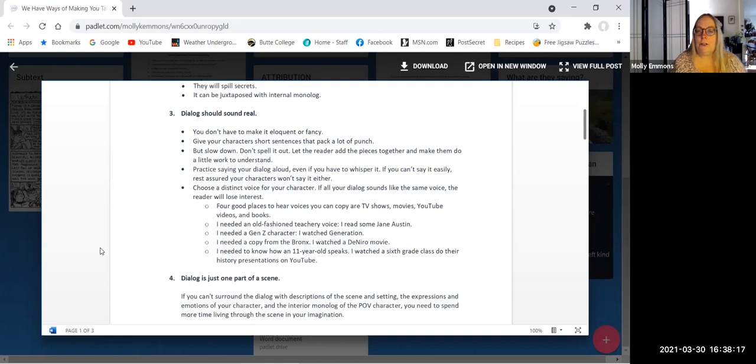Third, dialogue should sound real. You don't have to make it eloquent or fancy. One of the most common errors is to try to use big words when writing dialogue. Give your characters short sentences instead that pack a lot of punch, but slow down. Don't spell it all out. Let the reader add the pieces of the plot together. Make them do a little work to understand.